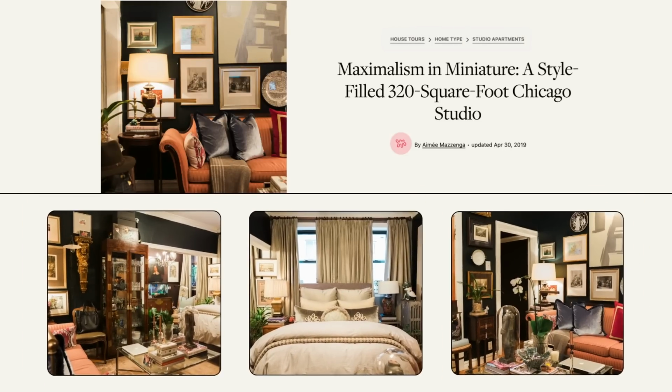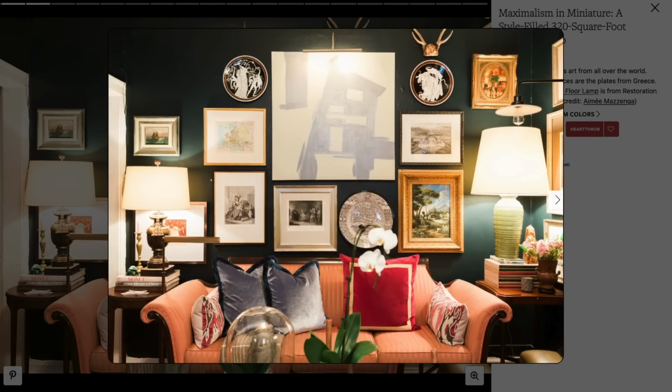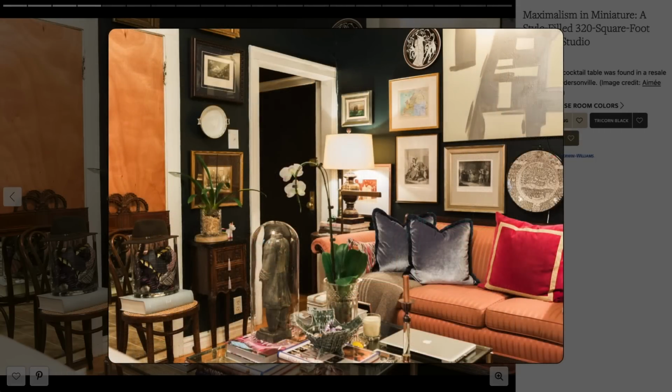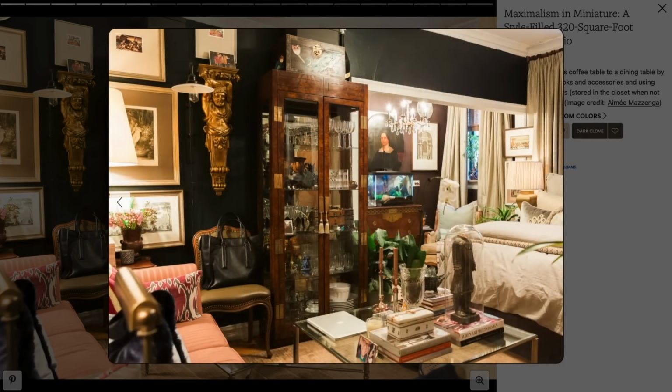And a real-life example of a beautiful use of wall space is this studio in Apartment Therapy. This is an example of masterful gallery wall execution. And then you also have the dark statement paint as a backdrop to the gallery wall. So it's like a double whammy of drama. And as you can see, he really did not hold back. Almost like every square inch of his walls are taken by a piece of wall art. And it doesn't look cluttered, at least not in my opinion. It looks very thoughtful and very strategically placed.